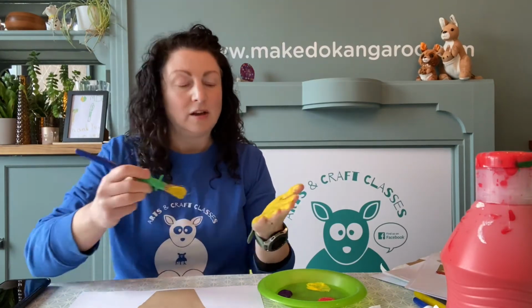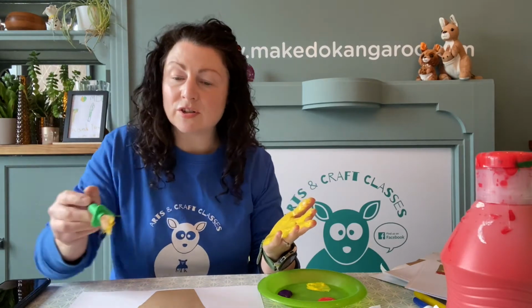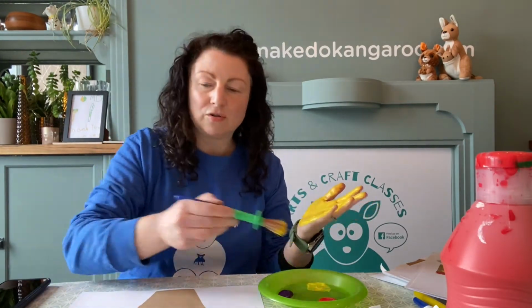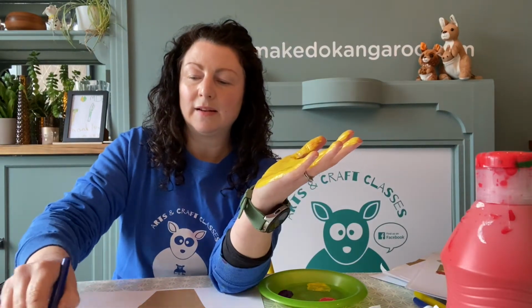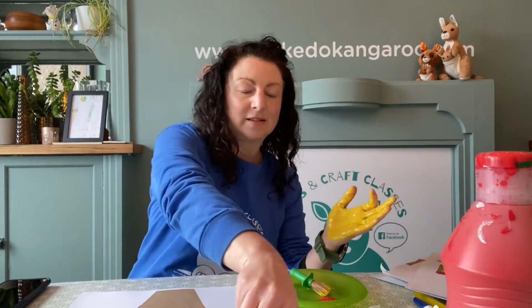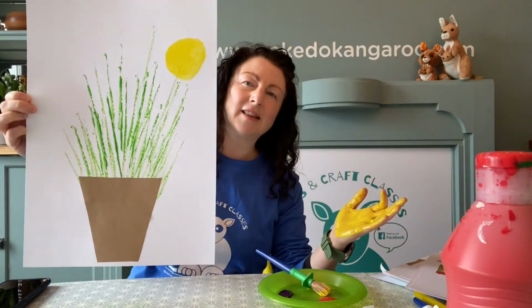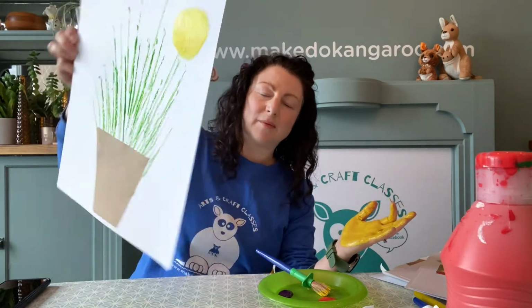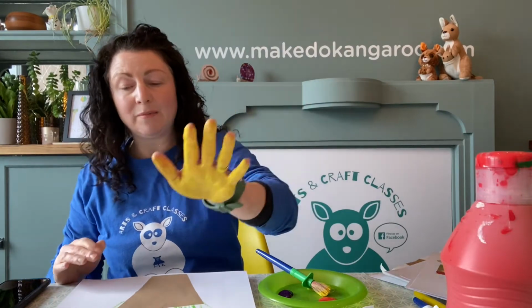So if you are someone that doesn't like the feeling of paint on their hands, then you don't have to do this. You can use your paintbrush and paint a nice big circle, like a sun, like that. So you can maybe have lots of those kind of shapes for your flowers. You don't have to do a handprint.